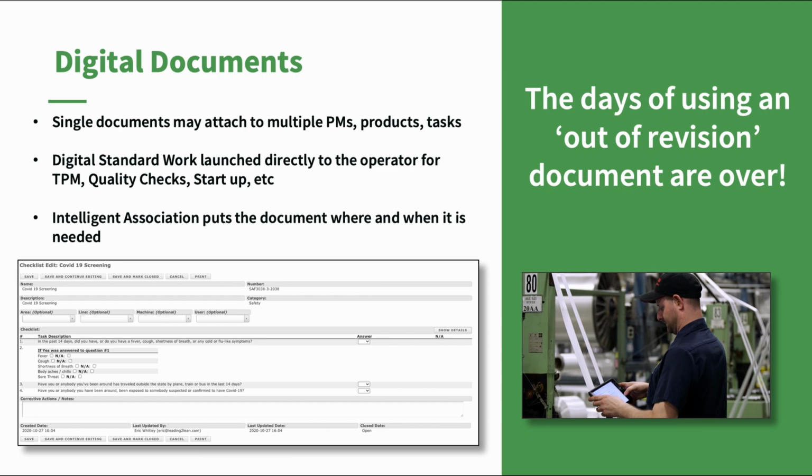So whether that's for TPM or quality checks or standard work, that intelligent association will always make sure and ensure that the person using the document on their mobile device is always using the latest revision. Really, the nice thing about digital documents too, to sustain improvement, is that you are always getting the only document. So you can have, let's say, a PM where multiple machines can use the same PM document. In this situation, you can have one document that attaches to all of these machines. So if you want to update the PM for a number of machines, you update one document and that latest revision will always attach to the machines that use it.